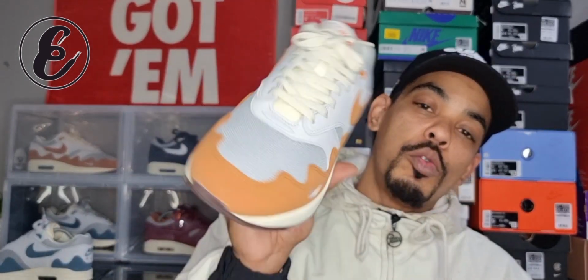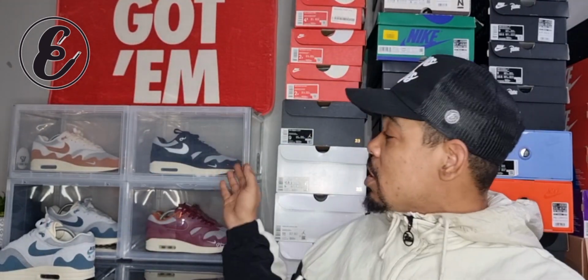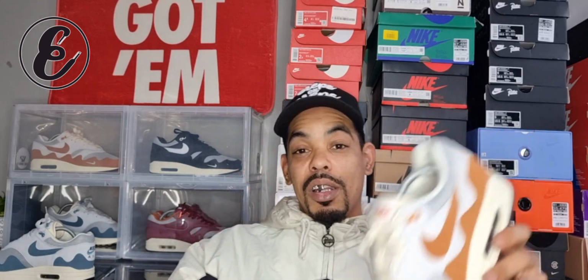I am all for the Wave, loving the Wave. I've got every one of the Waves so far, as you can see. And this is number 1 shoe of the year for me. And the comfort level is crazy. Like I already explained, it's a brand new reiteration of a classic silhouette, and it's just an amazing shoe in every colour. So yeah, this is number 1 for me.